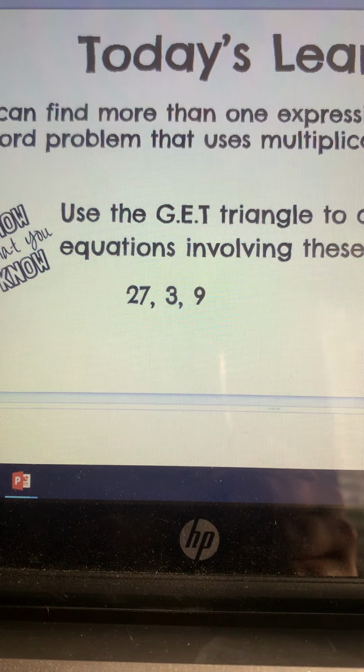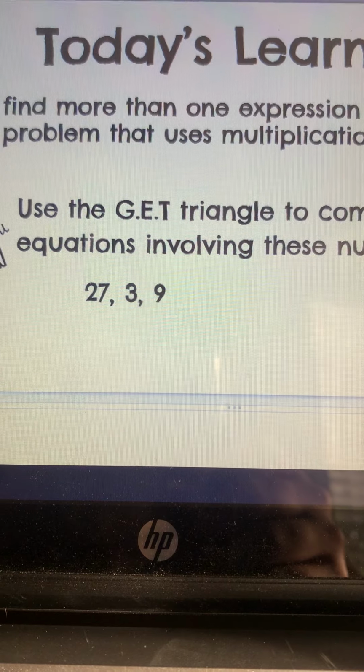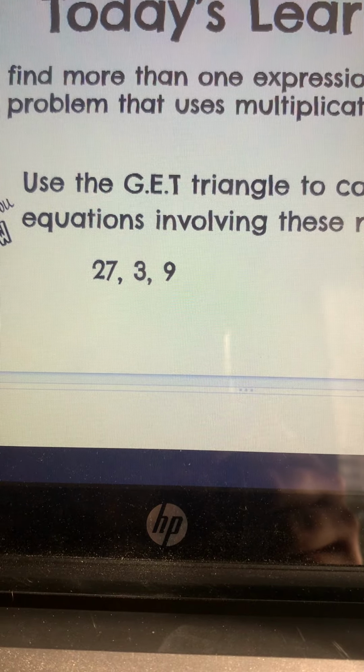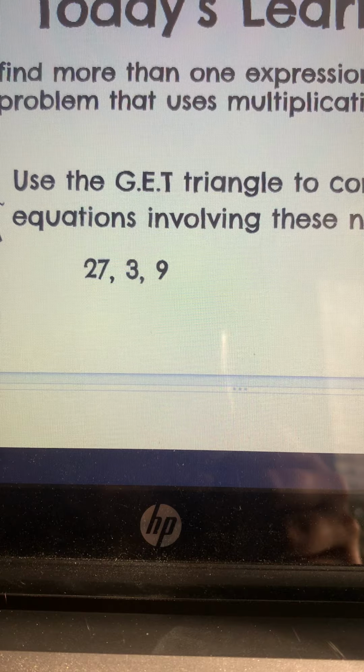In about 30 more seconds, remembering I gave you the hint of using the GET triangle, go ahead and make sure you've got that GET triangle drawn and then look at the different equations that you can come up with. So you should at minimum have drawn your GET triangle.